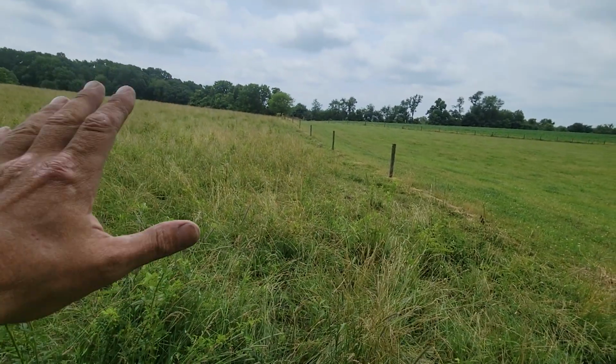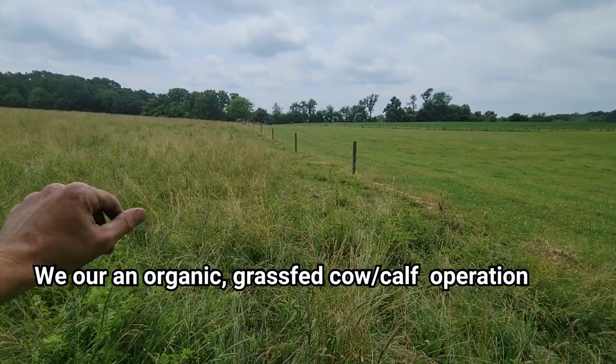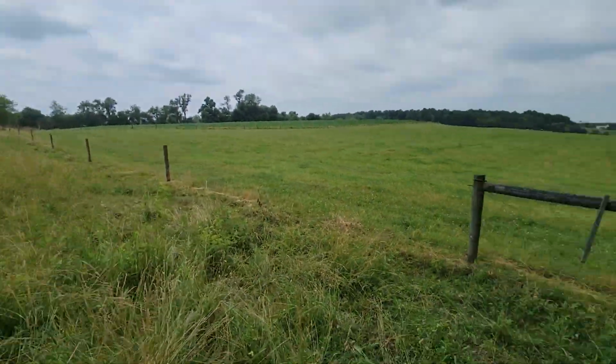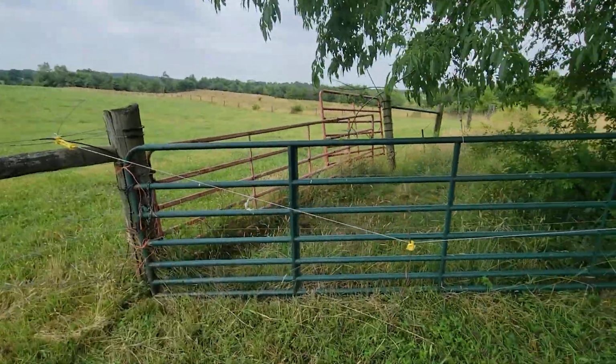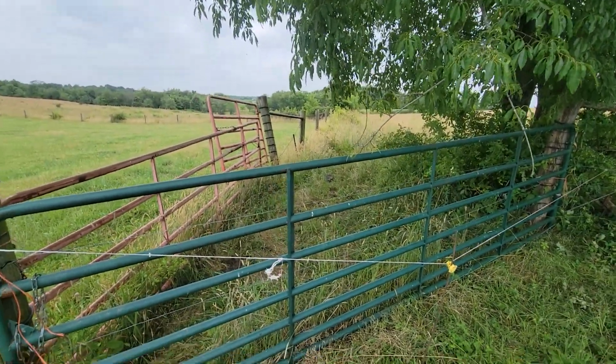You either got to come across the farm that we lease here, which is 176 acres, or you got to come across this farmer's property to get in that side gate. But since all of that, there's been a lot of trouble with the Amish not, I guess I'll put it nicely, respecting other people's property.